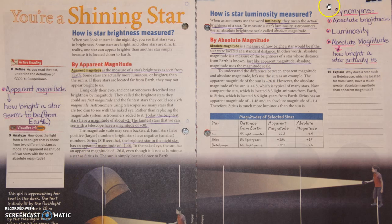Remember that synonyms are words that mean similar things. They're different words for the same thing. So absolute brightness, luminosity, and absolute magnitude all mean basically the same thing for us. Absolute magnitude, remember, is how bright a star actually is. How much light is that star actually giving off? So there is a difference between how bright a star seems to be and how bright a star actually is. And a lot of that has to do with how far that star is from Earth.